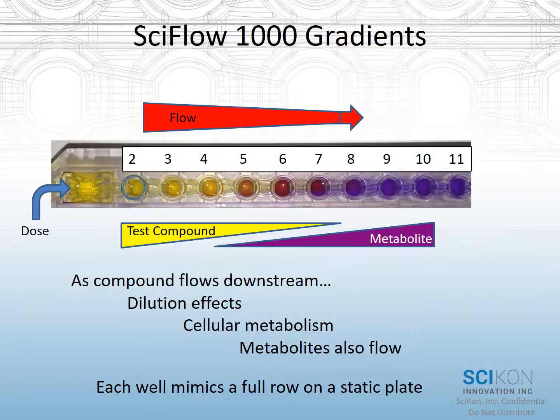Additionally, if your cells are able to break down that test compound, you get metabolites generated. Those metabolites also flow across the plate, but what you get is an inverted gradient of metabolites. As the metabolites are being generated uphill or upstream, but continue to flow across the plate, you get accumulation of those metabolites in the downstream wells. So essentially what we get is a separation. We get higher concentrations of test compound upstream and higher concentrations of metabolites downstream.